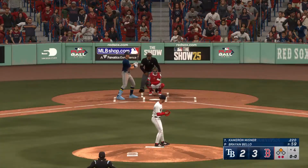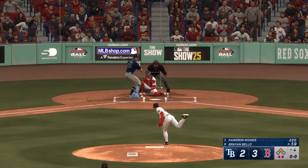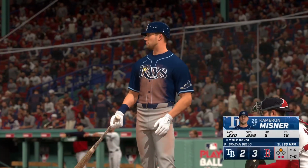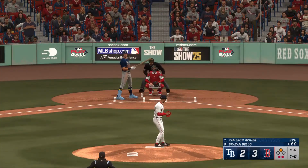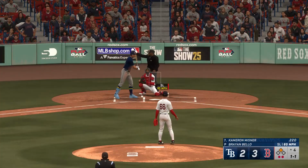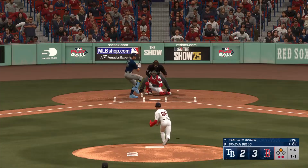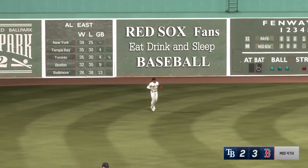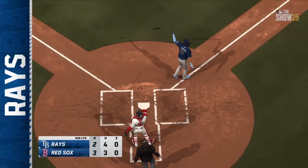So runner at second, 2 down. And now the center fielder, Cameron Meisner. That's down and in. A slider missed. Rays down by a run. Strike 1. Man, this guy's got a great feel for his breaking ball today. In the air, left side. And that is that. 1 scores in the inning coming on this solo home run. It's now a 3-2 ball game.